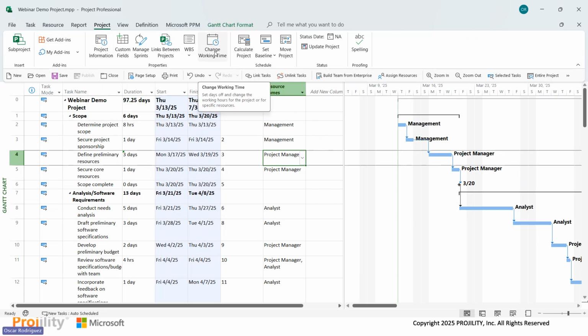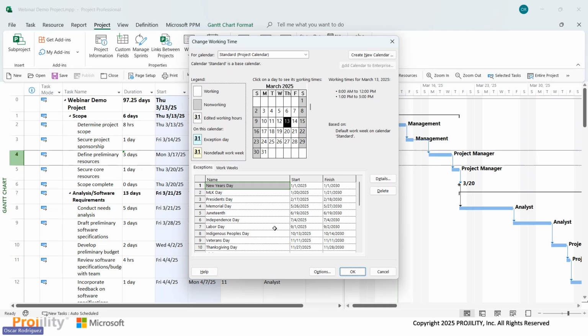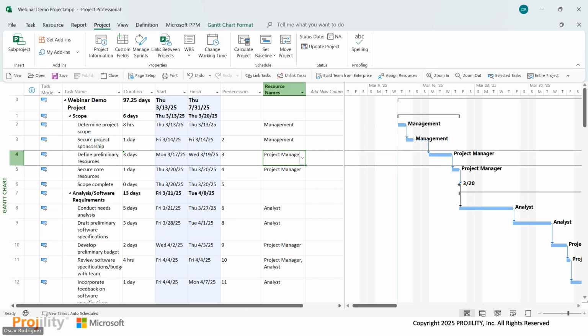At this time as well, if I click on change working time, I'll be able to look at the calendar and make sure that my workday exceptions, my holidays are all accounted for, that everything here makes sense. These are all set up to roll to the next year, so I don't have to worry too much about modifying them. But now it's a good time to make sure that this calendar represents the work schedule for this project. Once that's done, you can click OK. And then at this time, if you're in Project Online and there are any custom fields that you would like to fill, you may do so as well by using the custom fields dialog box that you can open once you click this button.